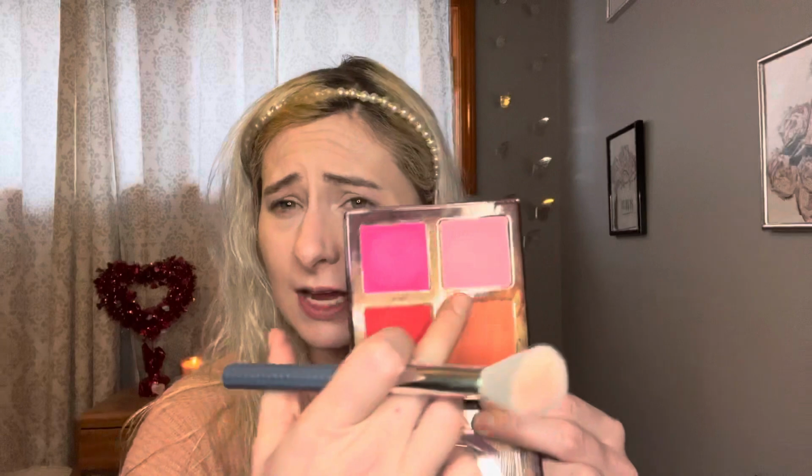Okay, so this is the new blush palette that I received as a gift from Amethyst Winters. This is the Wine Tasting Blush Palette from Peachy Queen. Really pretty cardboard packaging, and you do have 4 intensely bold blushes. I haven't tried these yet. I have swatched it, but I'm gonna go in with the pink shade. It is called Rose, Rose, I think.